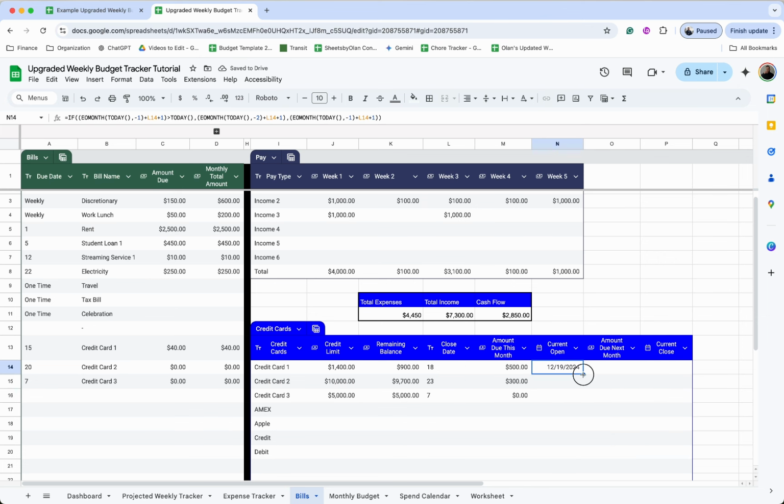And I don't need to accept the autofill. I'm simply going to apply these to the ones that are correlated. And I'll go ahead and give the Amex and the Apple some fake close dates and apply those to them as well. Perfect. All right, so this is complicated, as I'm sure you might know.